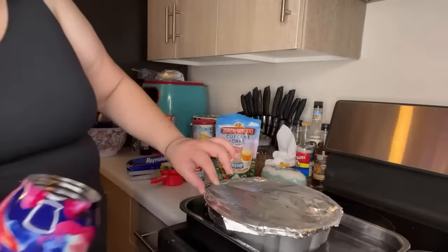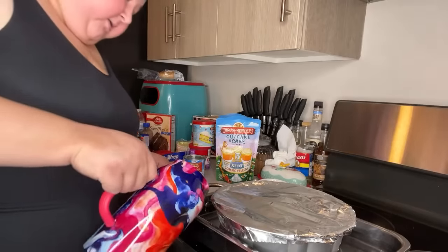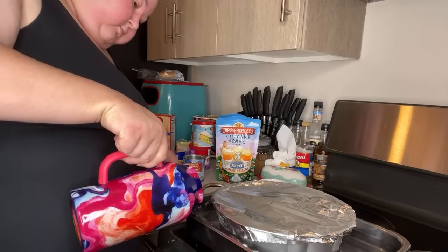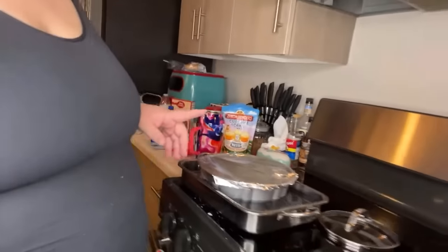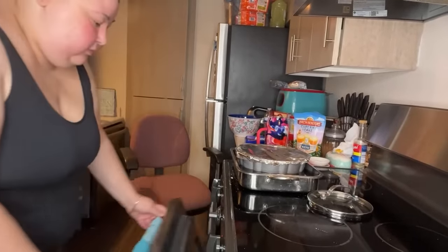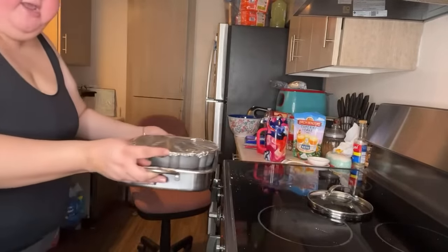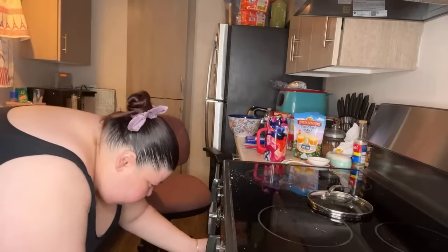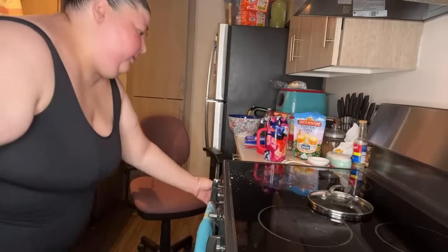You want to fill the pan up to halfway of your bundt cake pan. All right. Scooch y'all back. Nice and hot. And we're going to put her in carefully and close her up.